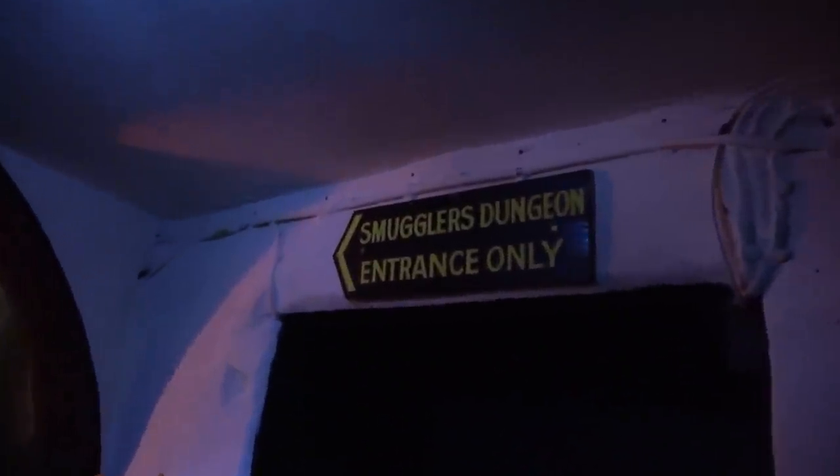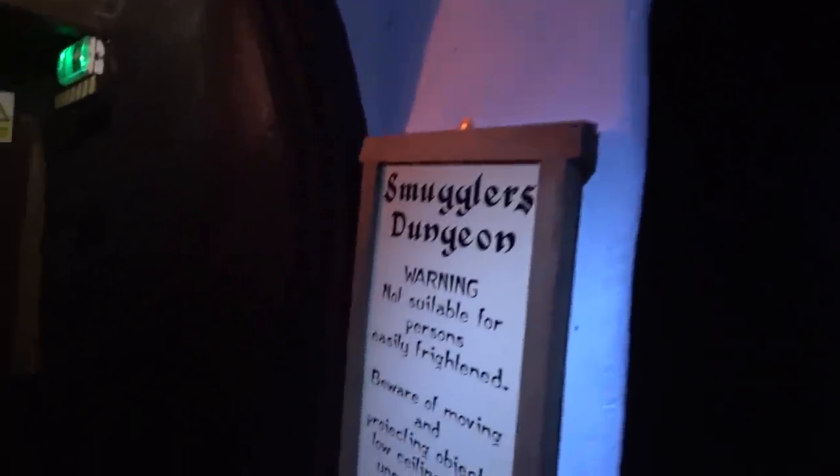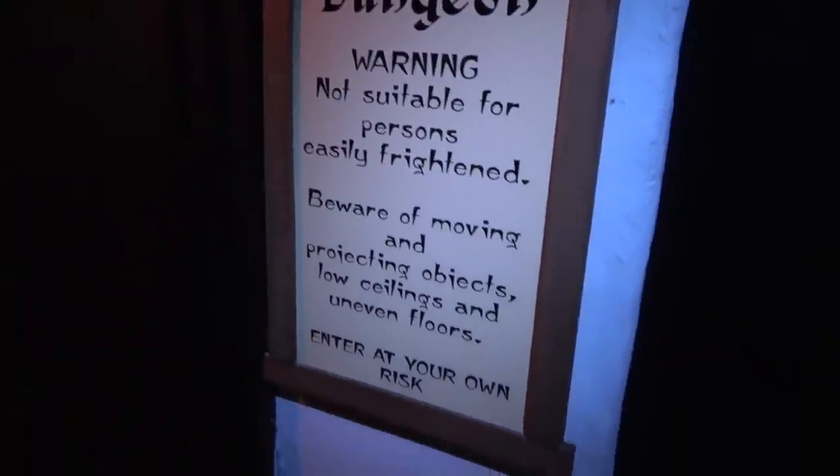So we just come around this corner here, and this just started moving and this guy was there behind it. Really creepy. I'm on my own down here as well in this part. We've got the never-ending tunnel mirror just there. It's quite a cool effect. And here we go, we're going into the smuggler's dungeon around this way. Not suitable for people who are easily frightened. Here we go. Moving objects.